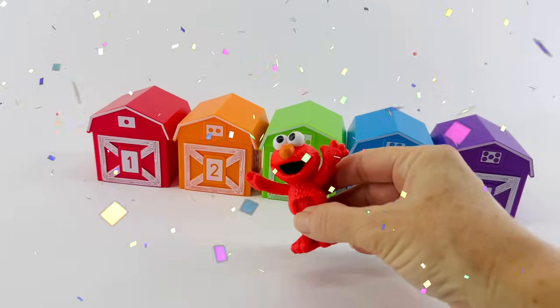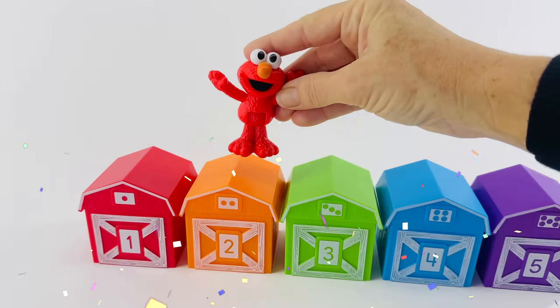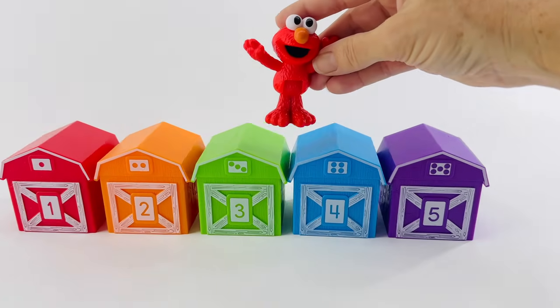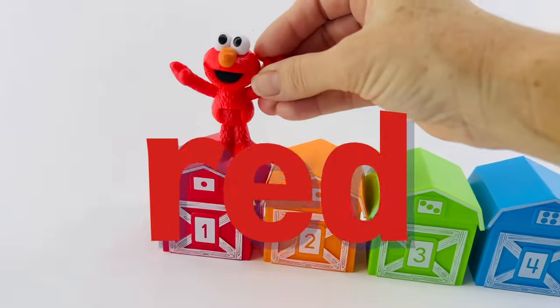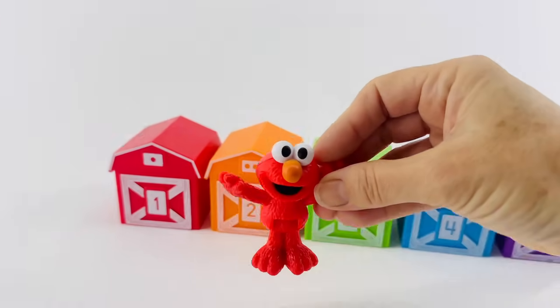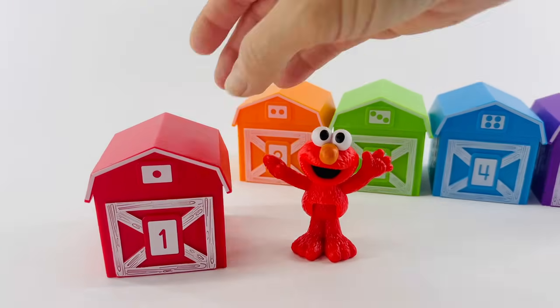Which one of these homes should Elmo live in? Should he live in the red one, orange, green, blue, or purple? He should live in the red one, of course, because he's red too. Here's Elmo. Let's bring up his house and let's see what's inside.